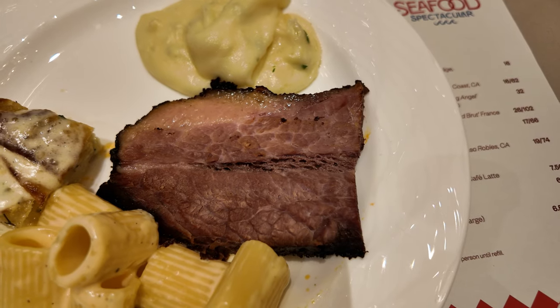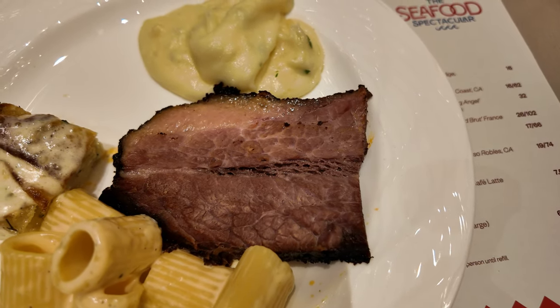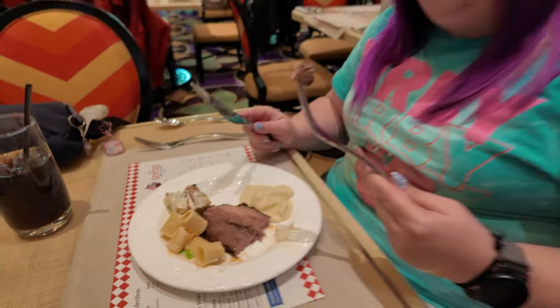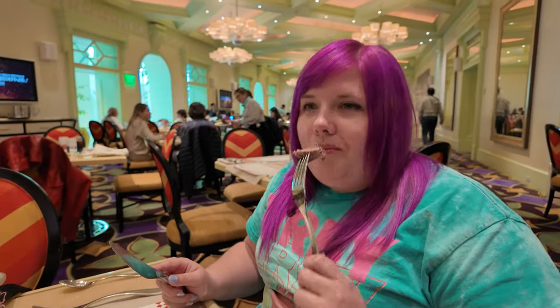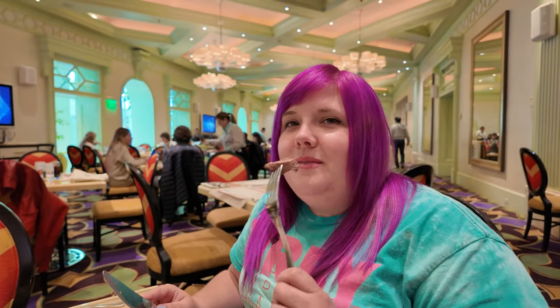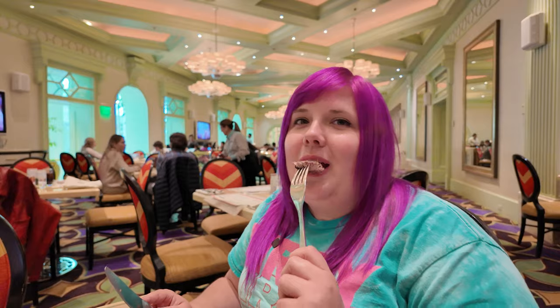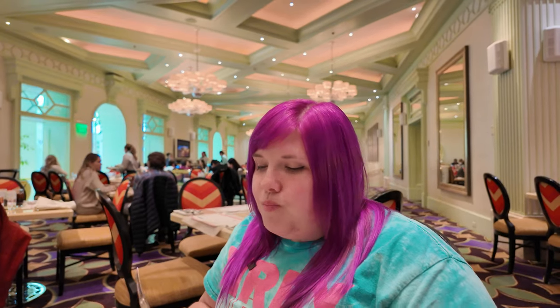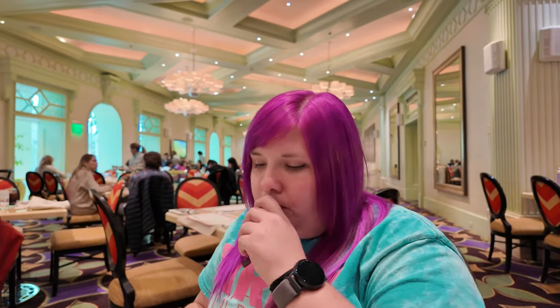It's pretty good. Yeah. I don't know if it's anything really spectacular because it's a little dry. But it's pretty good. It's meat. Well, if you like just meat, get the brisket. Maybe grab it and then come sit down. We've had it before here where it didn't look so overdone, but the flavor is still pretty good. That's good to see.